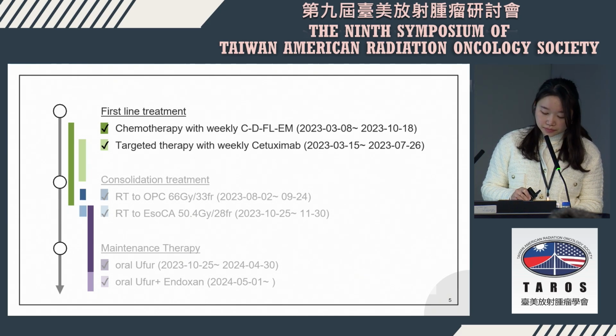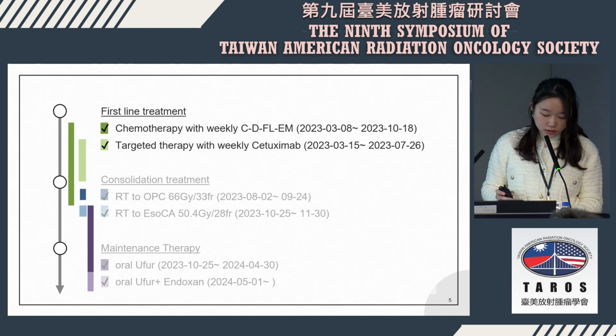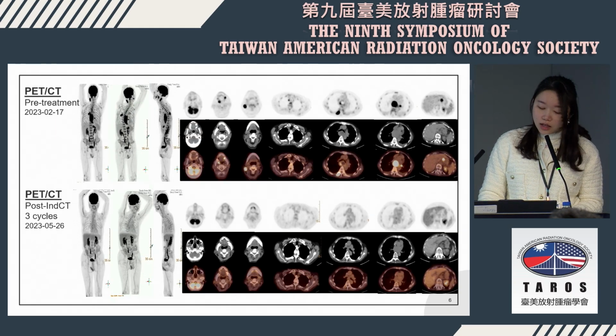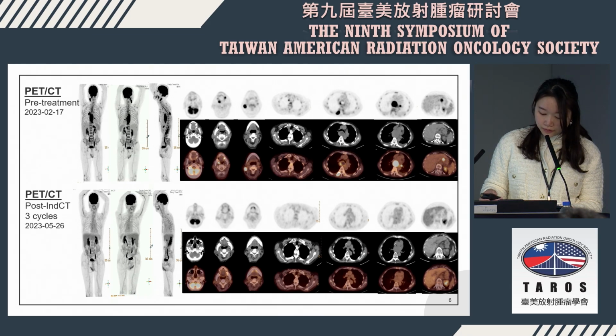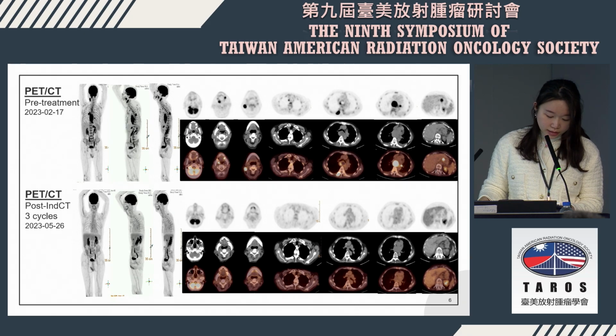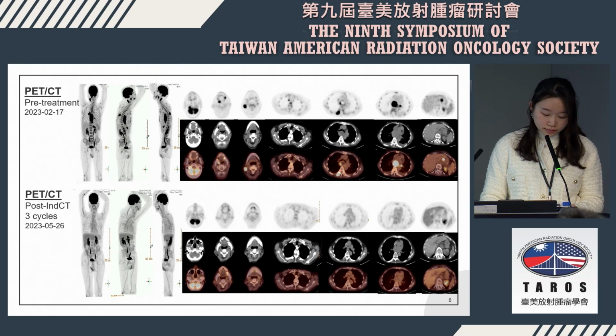And EM stands for epirubicin and methotrexate, both at 30 mg per square meter. In addition to the chemotherapy, we also include weekly cetuximab as targeted therapy to enhance the treatment efficacy. After 3 months of systemic therapy, you can see a follow-up PET scan down here demonstrating a metabolic complete response of both cancers.